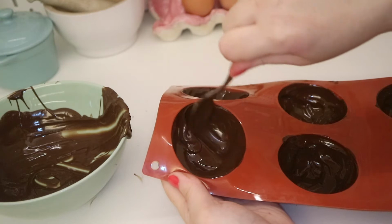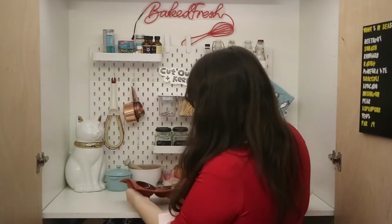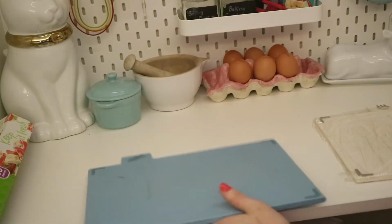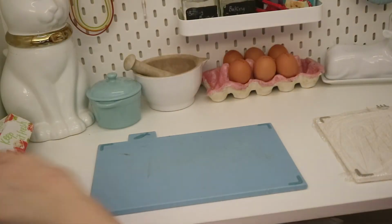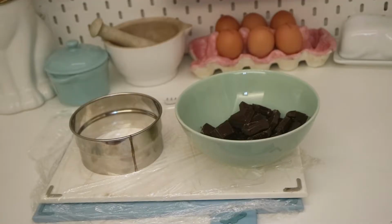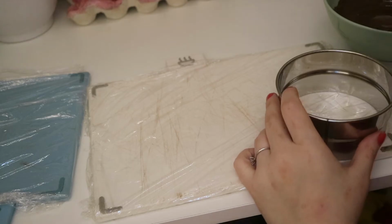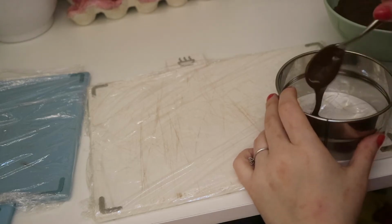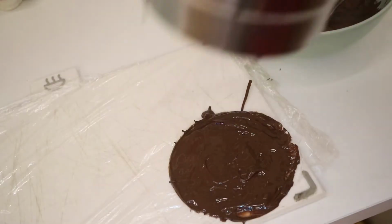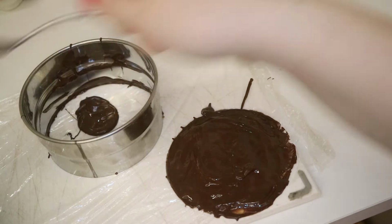It's always best to leave the chocolate to set overnight, but if you don't have time, you can put it in the fridge to speed it up. Now grab a chopping board, or two if they're quite small, and cover it in cling film, making sure to seal around the edges. And then melt the second 100 grams of chocolate in the microwave like we did before, and use a large circle cutter to paint the brims for our hat. Continue this to make as many brims as you need, and then place to the side to set.